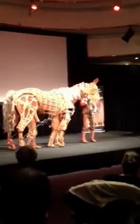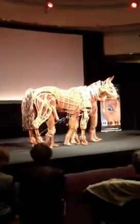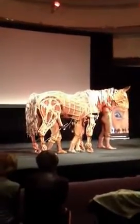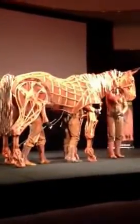So I thought it might be fun if I just took you on a quick guided tour of the puppet and how it works. So we've obviously got three puppeteers here. We've got the head puppeteer, the heart puppeteer, and the hind puppeteer. These three puppeteers all have two basic tasks. They all have a technical task, and they all have an emotional indicator. So we'll start with the head.